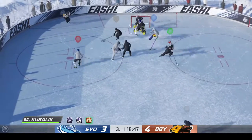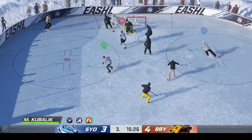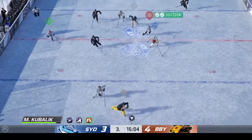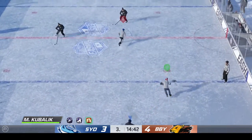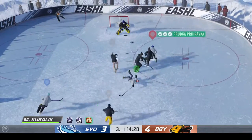Here's a shot. Makes the save as he got a blocker on it. On a great defensive play there. Denies him. He's stuffing everything. He's right on it. Here he is, trying to get loose. Denies him. How did he keep that out? Unreal reflexes. That was a good move, but the goalie reacts quickly and turns it away.